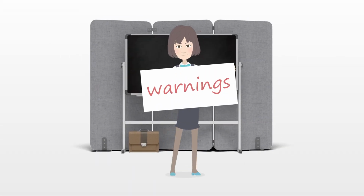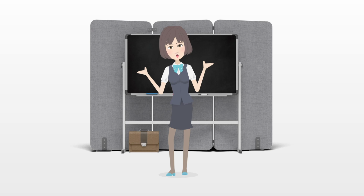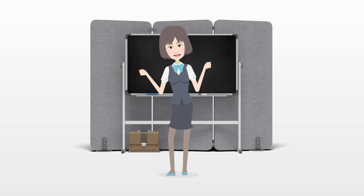Warnings. Do not take beta blocker drugs in an attempt to relax before your presentation. You run the risk of becoming a little too relaxed and doing or saying something you'll later regret.